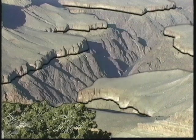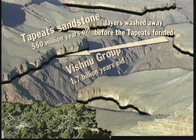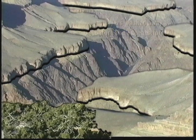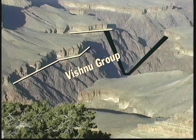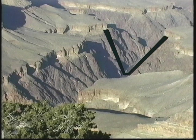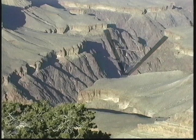The Great Unconformity is the name for the 1.2 billion years worth of rock layers that are missing between the Tapeats and Vishnu schist. Compared with the canyon itself, this gash in the Vishnu schist is small, about 2,000 feet wide and 1,000 feet deep.